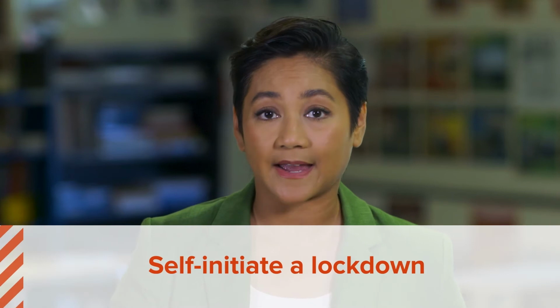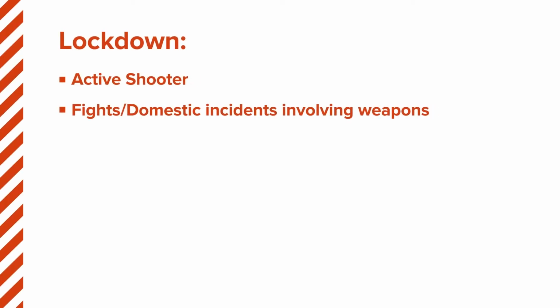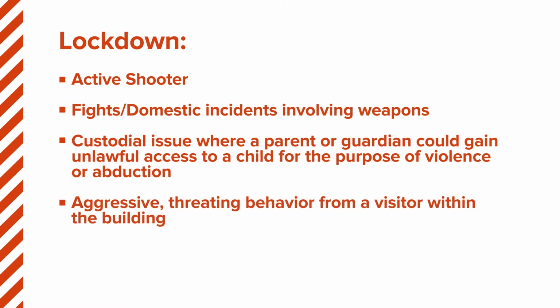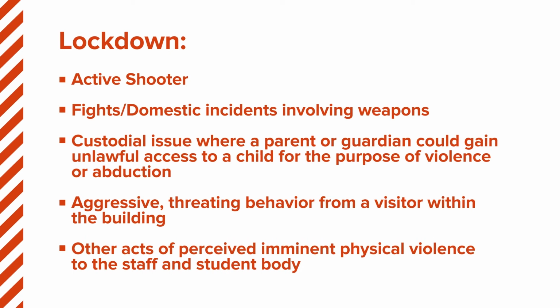If any staff member perceives a potential or actual violence is about to happen, they should act quickly and self-initiate a lockdown. Do not wait for school administration to announce a lockdown. Examples where a lockdown is appropriate include the following: active shooter, fights or domestic incidents involving weapons, custodial issue where a parent or guardian could gain unlawful access to a child for the purpose of violence or abduction, aggressive, threatening behavior from a visitor within the building, other acts of perceived imminent physical violence to the staff and student body.